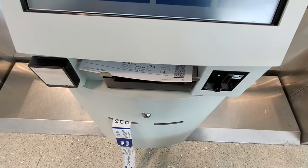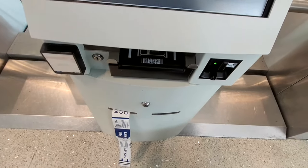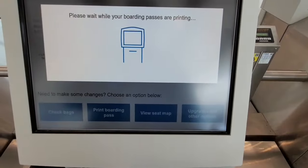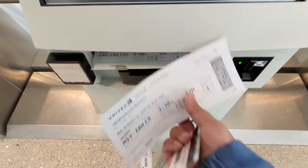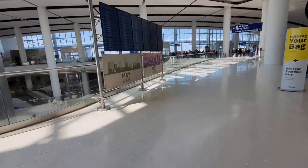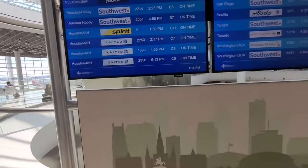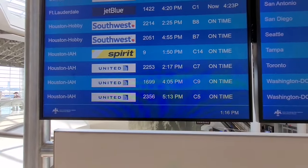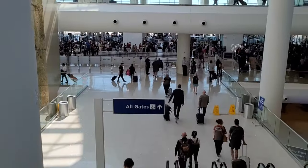Though I could have used the Premier line as a Star Alliance Gold with Asiana, I decided to check in at the kiosk. After getting my boarding pass and baggage tag, one of the agents walked up to me and put the tag on for me while confirming the details for my flights. After dropping the bag off, I headed off to TSA pre-check. And there is my flight, United 1699 to Houston, on time and departing from Charlie 9.